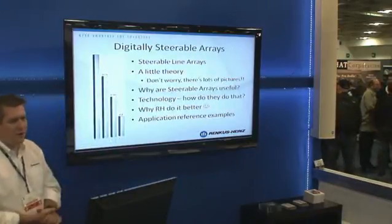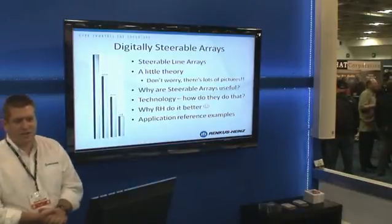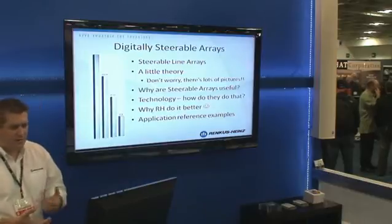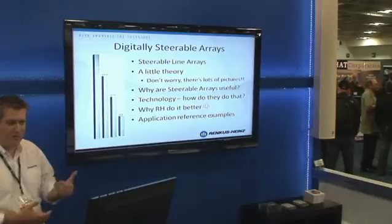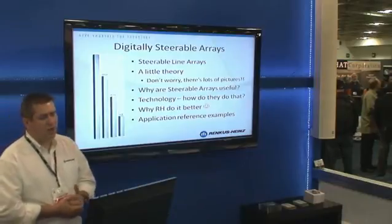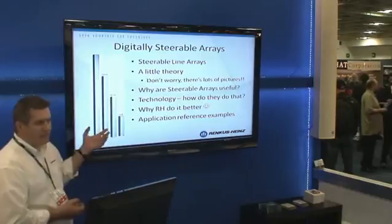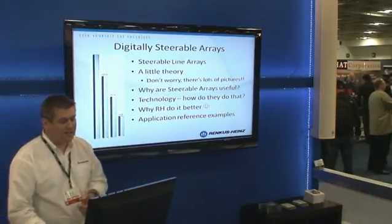Here's a brief overview of what we're going to cover. We're going to talk about ICONYX, which is a steerable line array. We're going to discuss a little bit of the theory behind them. Fairly light-hearted, lots of pictures, nothing too technical, no math certainly, or I wouldn't be presenting it. Why steerable line arrays are a useful tool, why they have a benefit in fixed installations, the technology, how we do it, why we think we do it better, and then there are some examples of our success stories.